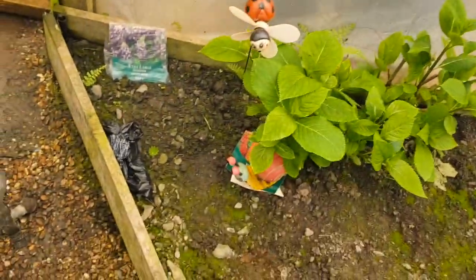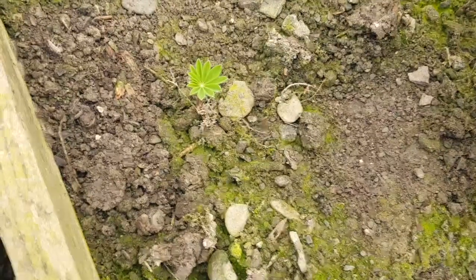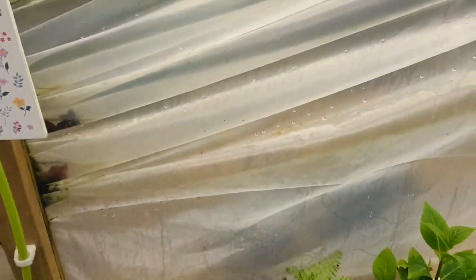But first of all, I just want to show you things that are already starting to grow inside the polytunnel. So it's quite exciting. Okay, here we go. There's lupin down here. There's little lupin. Oh, my little bee died, sadly. I should have given it some sugar water.